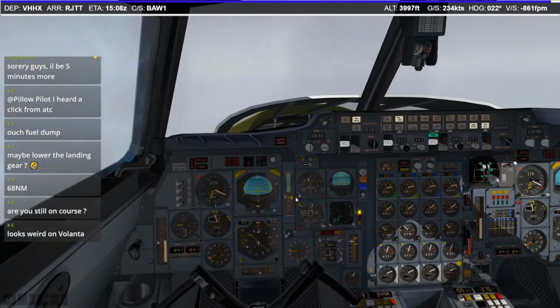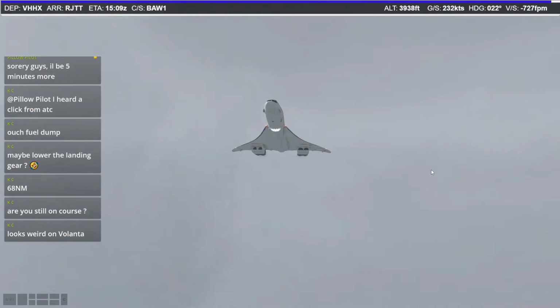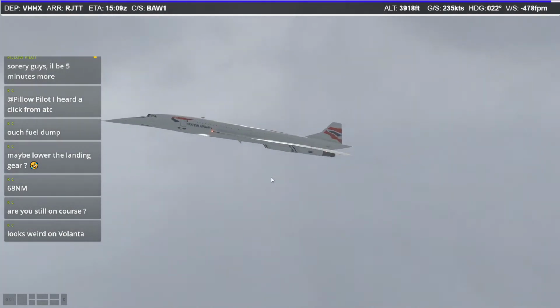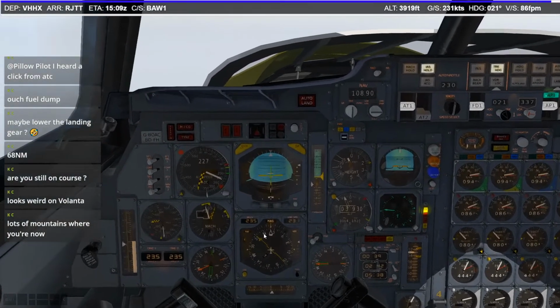Okay, I'm sure that's good. Let's turn on the fog lighting. Get the big landing lights on the shoulders. Yeah, they're on there, should help us see through a little bit better.